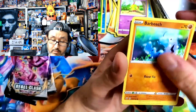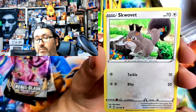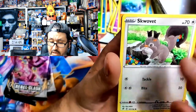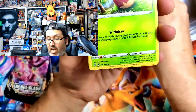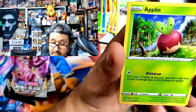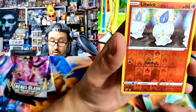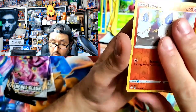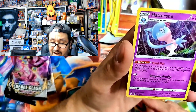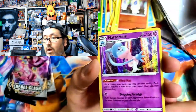I love to eat. And we got a, there's that weird chipmunk or squirrel with the hooves on his head. Oh god, I don't have nightmares. What is he eating? Is he eating something like strawberries? Applin. Now that's a funky looking Pokemon that falls off a tree and eats you. We got a Litwick reverse holo and, oh nice, we got another holo Hatterene. Hatterene holo.